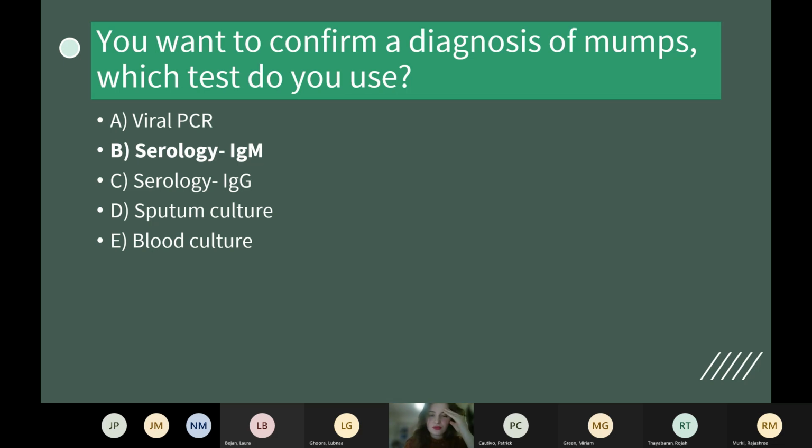And you probably wouldn't really do sputum per se. It'd be saliva you would do because it's the parotitis. And then blood cultures just seems a bit extreme. So if you were going to eliminate those, and then you're looking for acute infection, you pick IgM antibodies over IgG because that would be a chronic picture. So sometimes, even if you don't know, you can rule stuff out and then pick the wrong answer of the two.